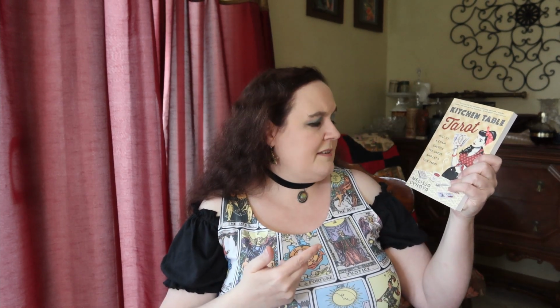And then the other one, a more recent book that I really love, is Kitchen Table Tarot by Melissa Cynova, which is also published by Llewellyn. She's a little more personable. She talks more about how you incorporate it personally. And this is also just a really good book.